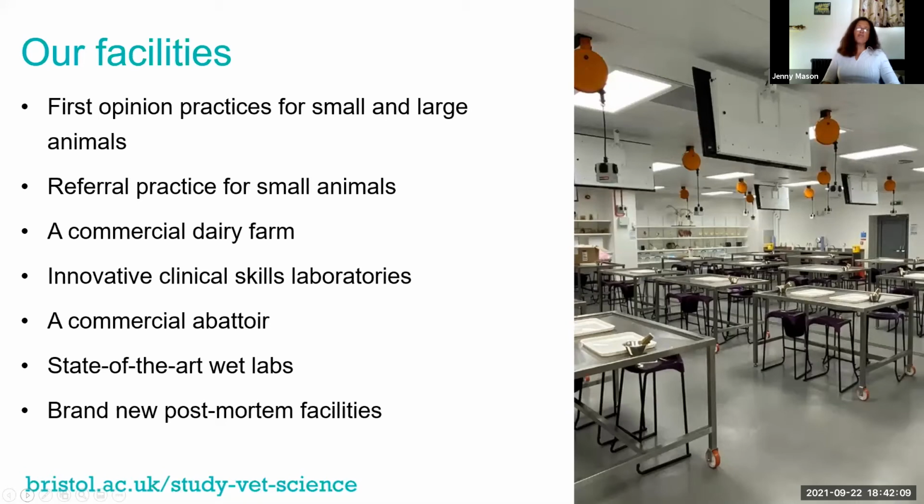So we've got some really fantastic facilities. We have first opinion practices for small animals, for farm animals, and for equine. We've got the large referral practice that makes up the majority of the Langford Vet sites for small animals. We've got a commercial dairy farm on site. So Windhurst Farm is where you will do your large animal or farm animal handling and the teaching and clinical skills there. We've got fabulous clinical skills laboratories.